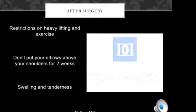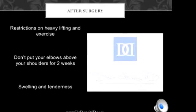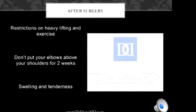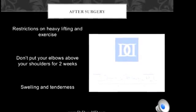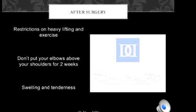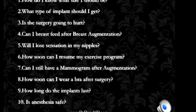You should avoid lifting anything over 10 pounds and avoid any activity that makes you out of breath or gets your heart racing. This will help decrease the risk of swelling and bleeding. Right after surgery, your implants will be very swollen and higher up on your chest than appears natural. This improves dramatically over the first 2 months after surgery and actually continues to improve for up to 6 months after surgery.